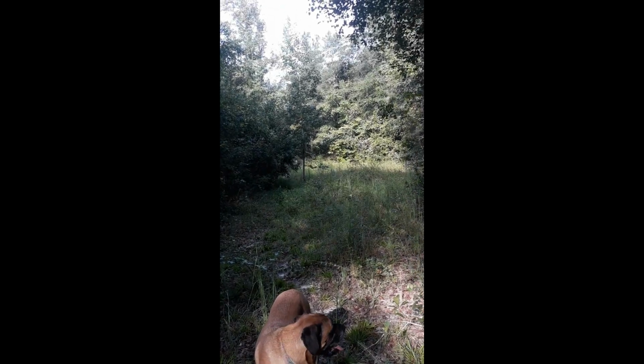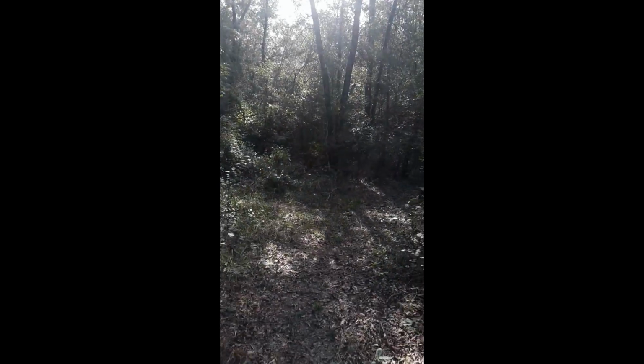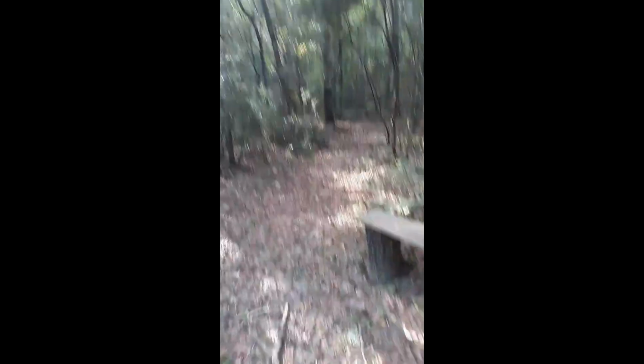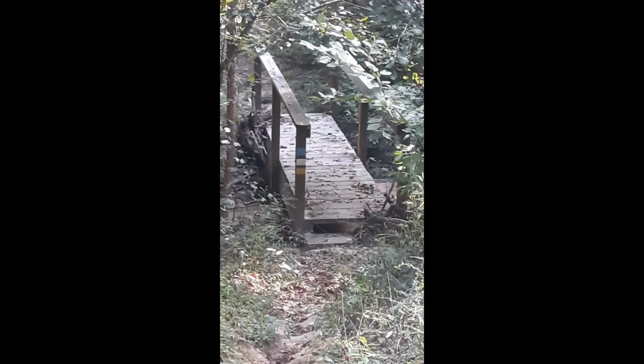Alright, so there's our little clearing we just came through. And it opens up. You guys probably can't see it, but right there, Charlotte. And there's a bench. Oh, hey, look, see, that looks like a trail down there, doesn't it? And it is. There's our yellow and white cut through. But again, you really wouldn't notice. It'd be kind of nice to have maybe another 4x4 post right here. Because right there, I look down, there's a bridge, and there's all three markers.